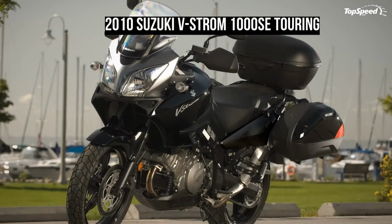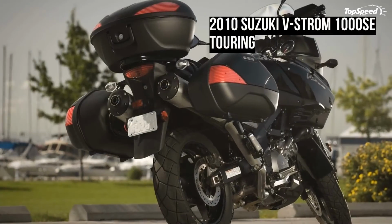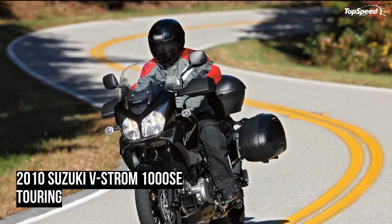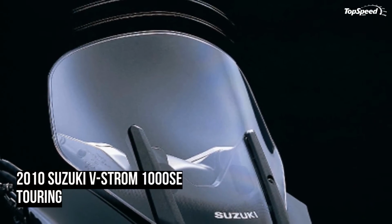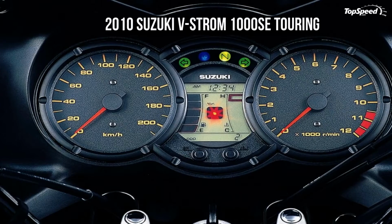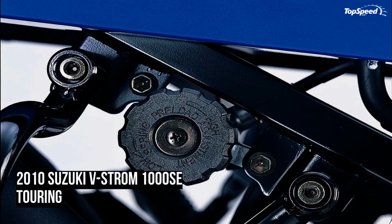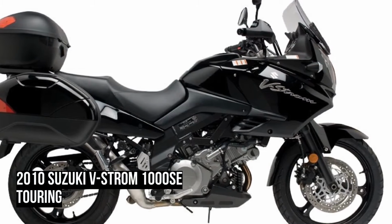Features and benefits. Key features. The V-Strom 1000 SE features 2 locking, side-mounted hard bags and a matching top bag, which allow ample storage and are easily removable. Engine. Liquid-cooled 996 cc, 90° V-twin, DOHC 8-valve engine, tuned for strong low and mid-range torque. Electronic fuel injection features the Suzuki dual-throttle valve system, SDTV, which maintains optimum air velocity in the intake tract for smooth low to mid-RPM throttle response and improved engine torque.